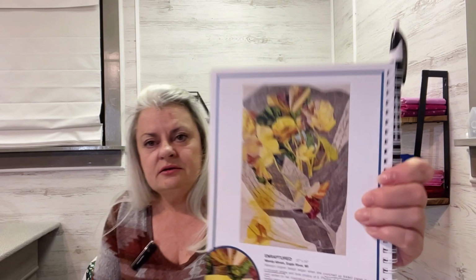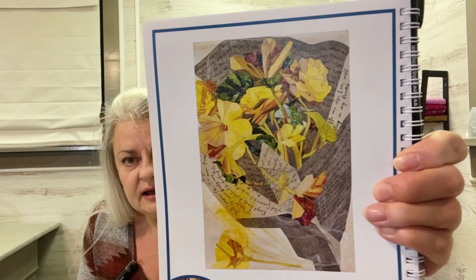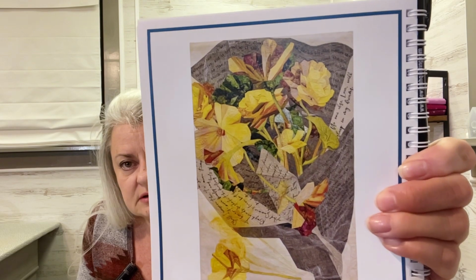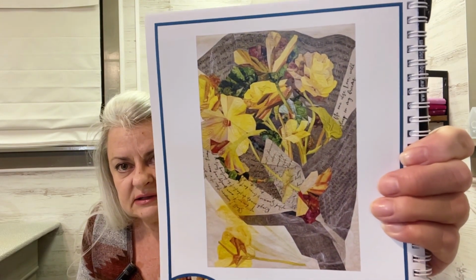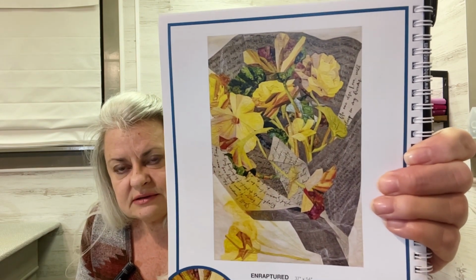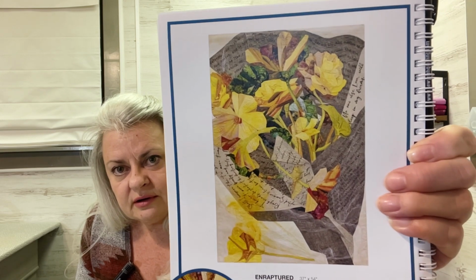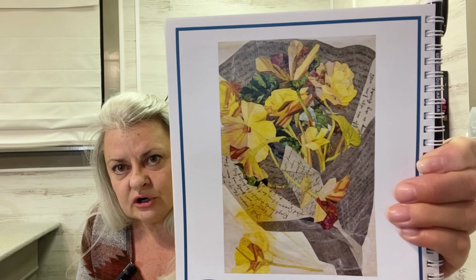So yeah, you can see in her bouquet there the paper and how it looks like newsprint. She said she used sonnets, love letters, type themed paper as an idea there, and begonias from her yard. Very, very talented lady.